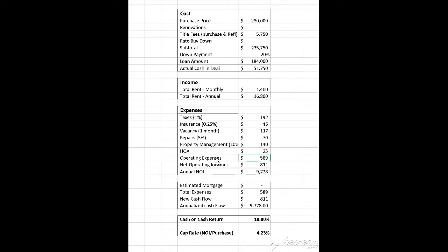Now your operating expenses, this is going to be all of these numbers combined. So in this case, $589. Your net operating income is going to be the monthly income of $1,400 minus your operating expenses of $589. So in this case, you're going to make $811 a month or $9,728 annually.